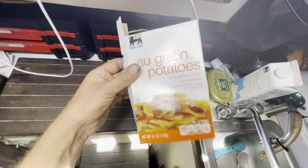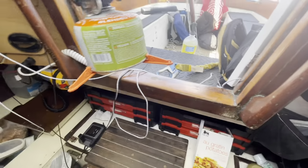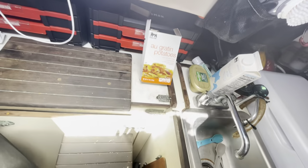For lunch today, I'm gonna try potatoes au gratin. And I haven't tried this on the boat yet, so this will be a new experiment.